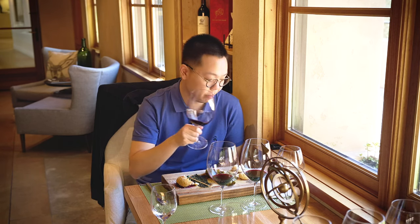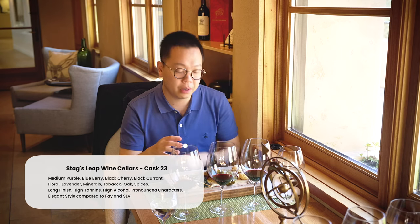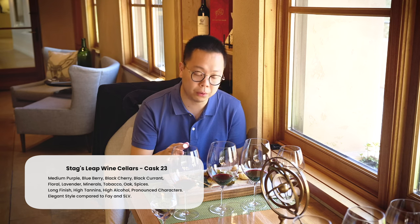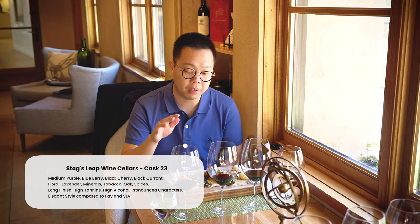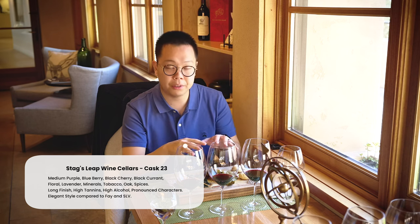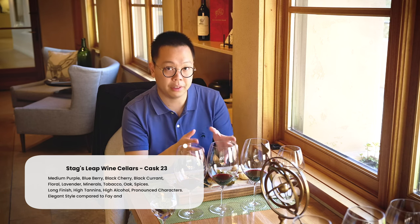So Cask 23, their flagship. Let's give it a try, shall we? On the palate, it's a little bit more elegant in style versus more punchy on the other two. Blueberry, black cherry, black currants, a little bit of oak, a little bit of tobacco, a little bit of spicy notes. But out of all three, it's quite floral compared to the other two, despite being practically half SLV and half Fay. As of right now, it's definitely more floral. It's a lot more elegant compared to the other two, which were a little bit more big and punchy on the SLV and a little bit more fruit forward, red fruit on the Fay.